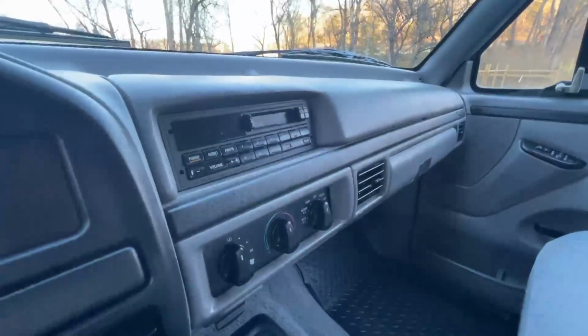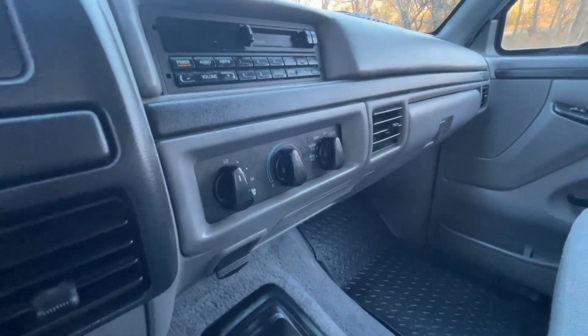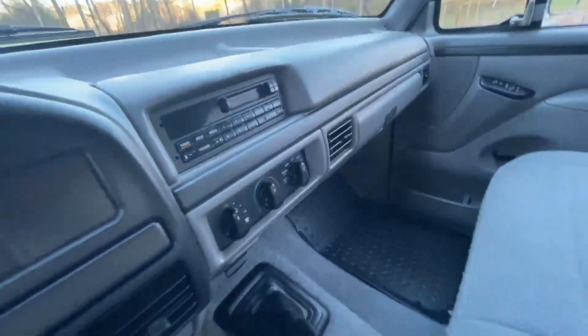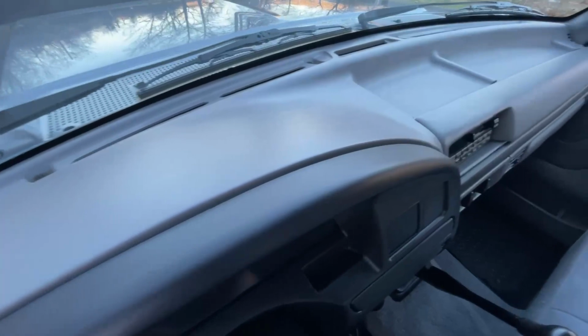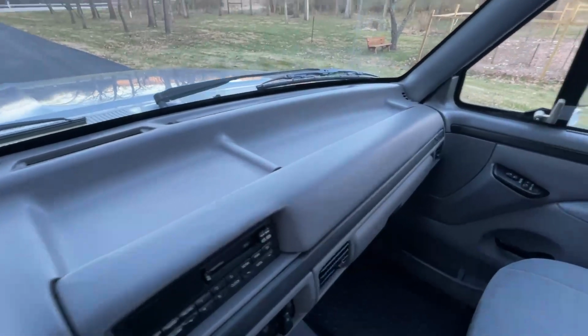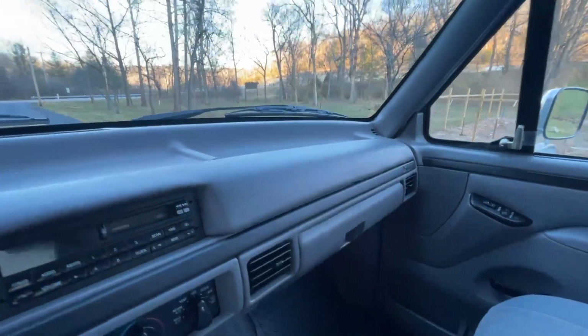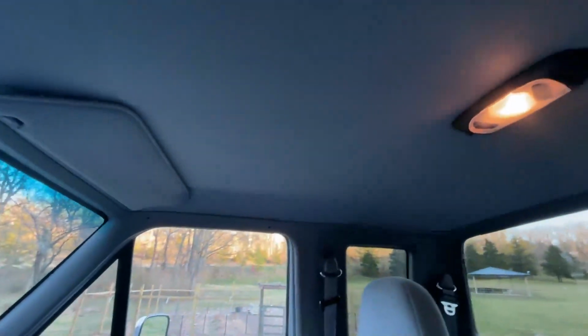Old school cassette player with the AM, FM radio. Below that, you have the climate control for the heat or cold AC. The dash is all good up top. You can see there's no cracks or splits in it. It's not busted or even faded from the sun, which goes to show how well this OBS has been kept out of the sun and out of the elements.